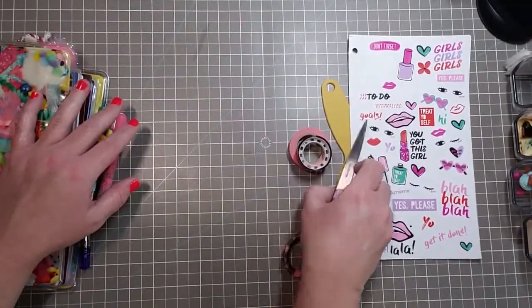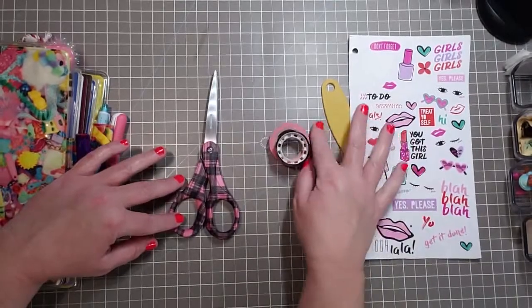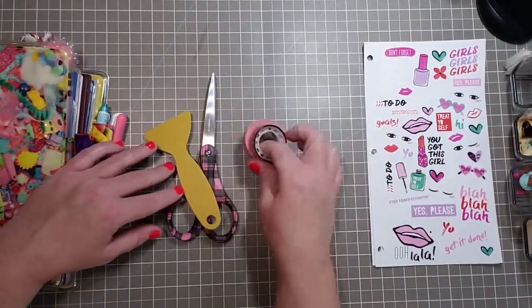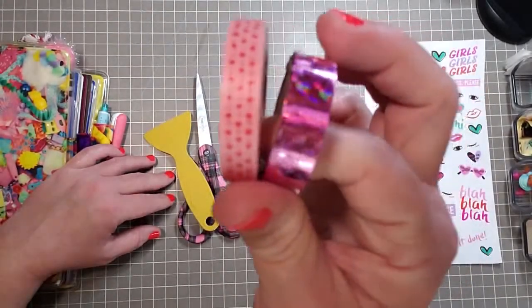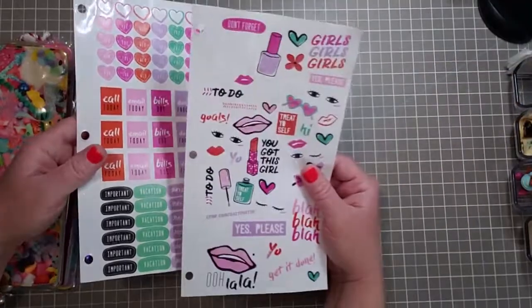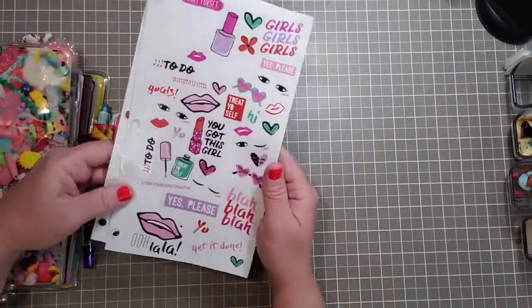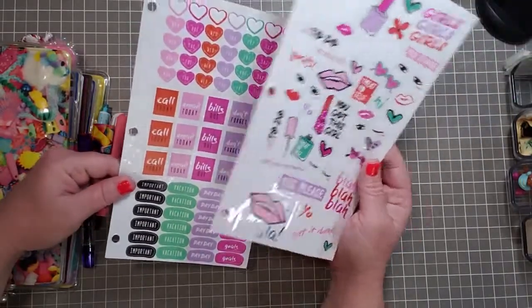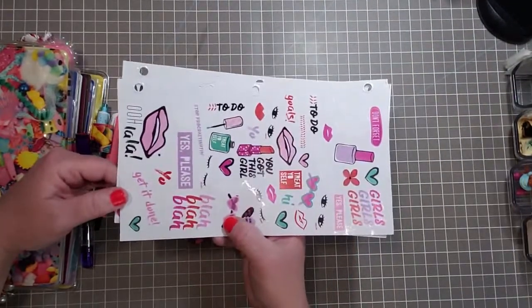I have my loops and threads, scissors from Michaels, pink and gray plaid. I love plaid. A palette knife, a couple of washi tapes. Very, very cute. And I have a couple of sticker sheets. These just so happen to be the color palette of my choice as of late, because it is summertime and these are so cute and fun.